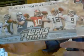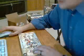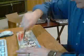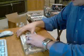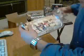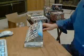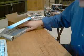First box on the agenda is 2012 Topps Prime. This box has 4 hits, 2 autos, and 2 jerseys. See if we can hit something big. Andrew Luck, RG3. Alright, get my mouse out of the way.